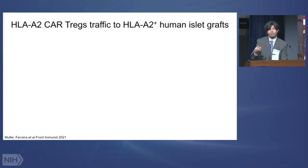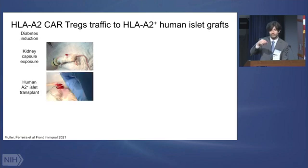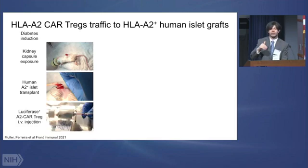To do this, we took NSG mice, the lucky winners of the lottery. We gave them diabetes with streptozotocin, so they lose their endogenous beta cells. Then we take cadaveric islets, put the mouse on its side, expose the kidney capsule, and put the human HLA-A2 positive islets under the kidney capsule, suture it all back together, wait 3 weeks or longer, and then we do an immune challenge. In this case, we're going to have luciferase-labeled HLA-A2 CAR Tregs, or polyclonal controls with just luciferase.